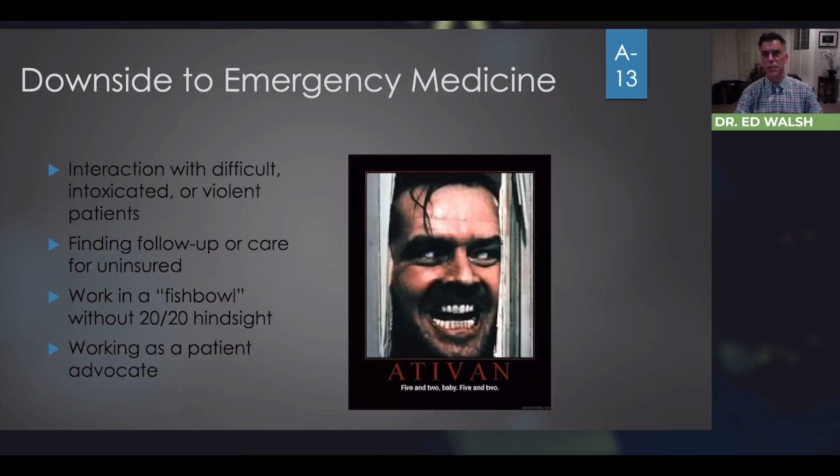So there are some downsides, right? It's not all fun and games. You deal with some difficult people. You deal with the mentally ill. You deal with intoxicated, violent patients. You deal with criminals. When they get shot up by the police, they bring them to the emergency room. And as you can imagine, those patients are not exactly thrilled to be there.